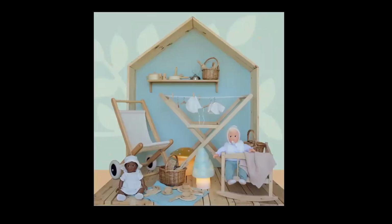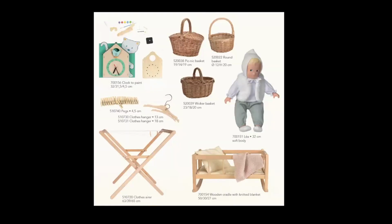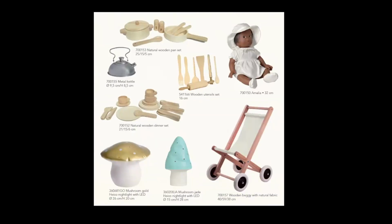So again, her house is then basically around a kitchen setting. So again, here we've moved into the more neutral colour products. We have the beautiful washing line, the traditional wooden pegs and hangers, which makes it a perfect little playset. Again, on from the normal traditional toys, which are normally painted quite brightly, we've got a neutral set of cooking utensils, cooking pots and pans, and a dinner set as well. And the really cute thing is then the metal kettle.